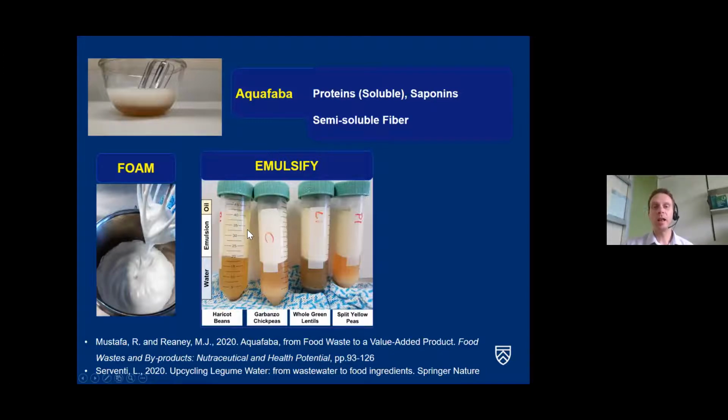So you can see that a lot of different legumes have this emulsifying ability in their water. Another thing we noticed is that the oil layer that was expelled was really, really small. So this suggests that this is a type of emulsifier that works well for water in oil emulsions, as opposed to the other way around. So that was already very interesting information. So it could work very well in systems that are higher in fat.